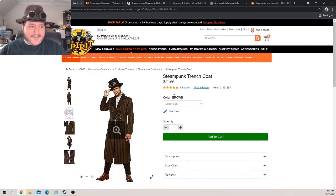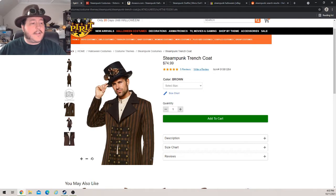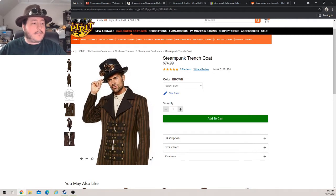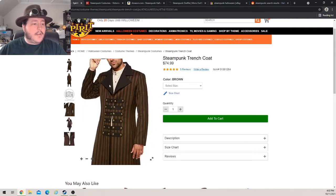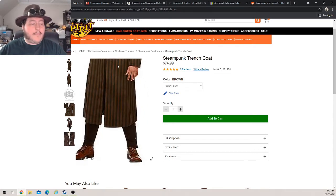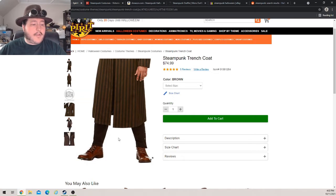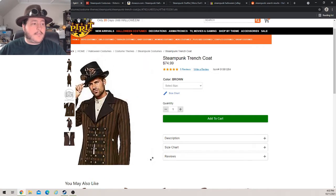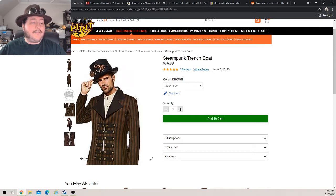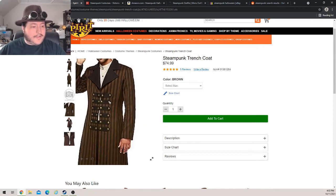Steampunk trench coat. Again, this is kind of the same. We've got everything that we kind of need. We've got the hat up here, some goggles there, and the trench coat look. I'm sure that this isn't made out of the best material. He's got some decent shoes on and some buttoned up pants. That's pretty good. It's $74.99. This better be all inclusive.